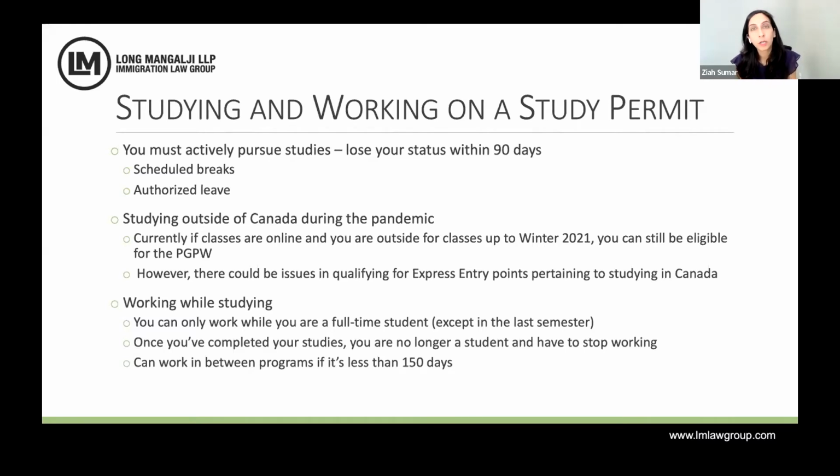Now, for those of you who are here in Canada right now and studying on the study permit, one of the benefits that the study permit does afford is the ability to work. It allows you to work on and off campus as long as you are a full-time student. So while you are a full-time student, you are able to use that study permit for the purposes of working as well. The exception to the rule of needing to be a full-time student is when you're in your last semester. If in your last semester you only need a part-time course load in order to finish your program, then you can be a part-time student and still retain the ability to work.